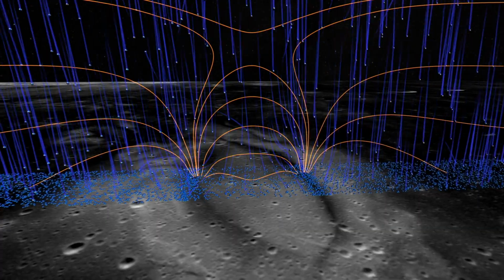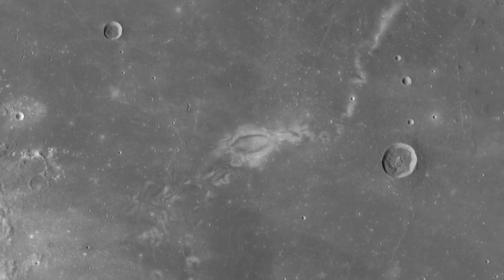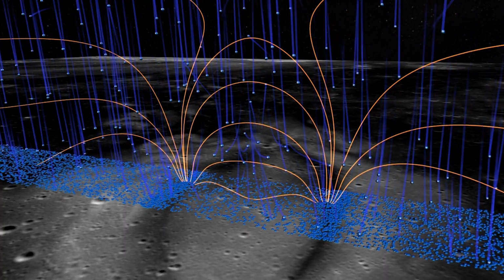The shielded areas under the magnetic field form pale swirls. Those bordering parts become darker. The contrast is so prominent, we can actually see it from Earth. The magnetic fields in some regions are locally acting as this magnetic sunscreen.